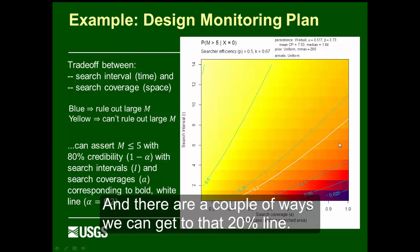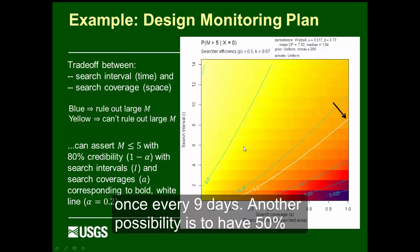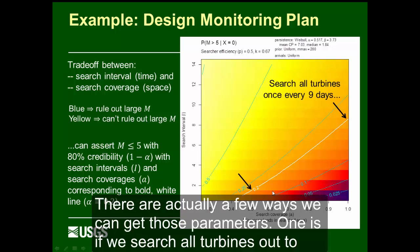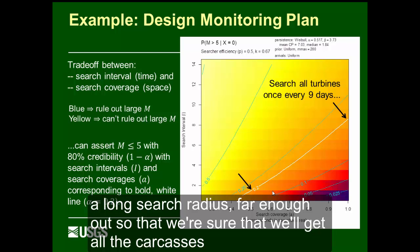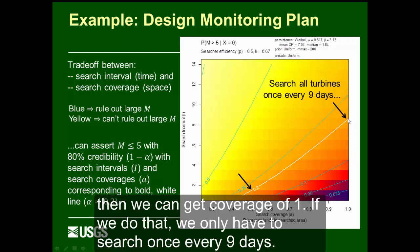And there are a couple of ways we can get to that 20% line. The first is if we have 100% coverage and we're searching once every 9 days. Another possibility is to have 50% coverage and search every day. There are actually a few ways we can get those parameters. One is if we search all turbines out to a long search radius far enough out so that we're sure that we'll get all the carcasses, and we search 100% of the area within each of those, then we can get coverage of 1. If we do that, we only have to search once every 9 days.